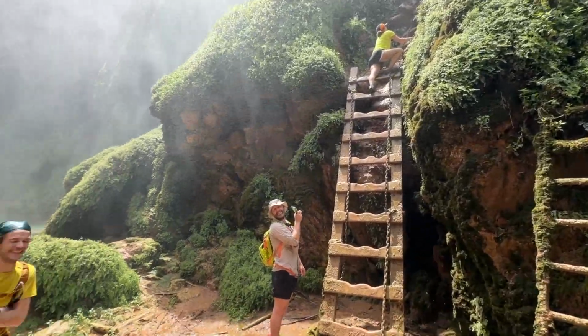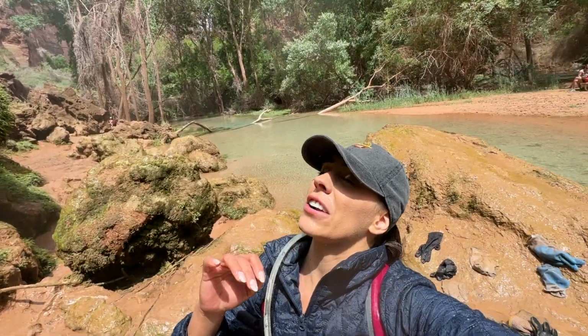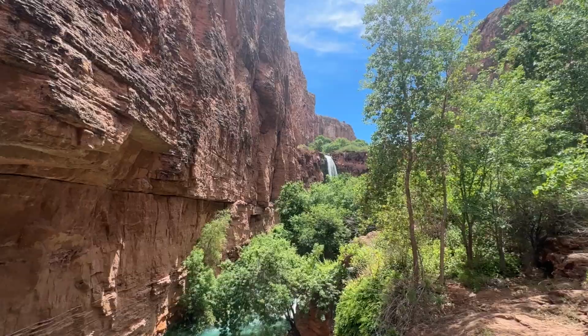Oh my God. I am shaking. That was really, really scary. That was the scariest part of the trip so far. We came from up there all the way down. We're starting our way into Beaver Falls, but to be honest with you, that Mooney Falls was not it. It was awful.